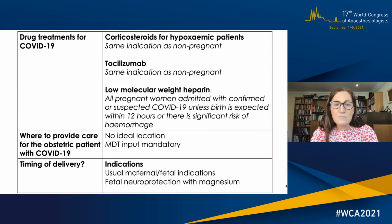A big discussion point is, where can these patients be cared for? I can't offer you any hard and fast advice, but I think it's important to remember that these patients will require multidisciplinary input, not just from obstetricians and midwives and anaesthetists, but from respiratory physicians and our intensive care colleagues. And I think the ideal location is the place where the MDT are going to be best able to care for this patient. The last point I want to make is about timing of delivery.